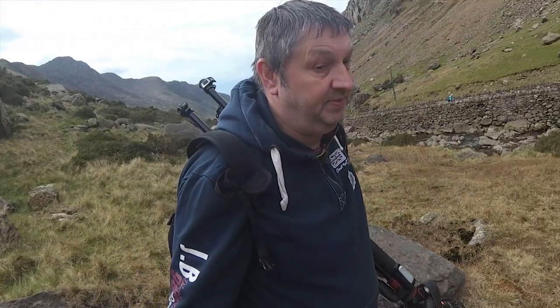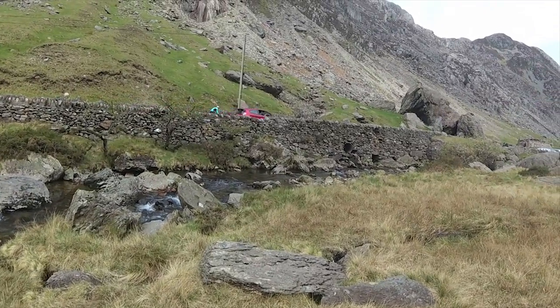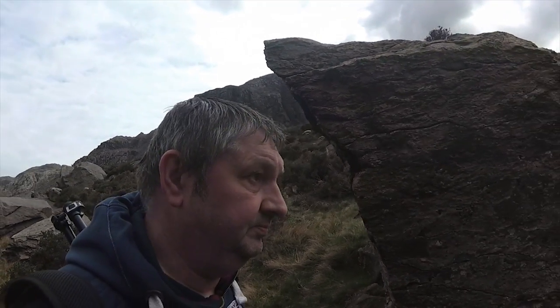Now then, what I'd really like is a nice tree sticking out of the side of the river. A nice wide shot would be lovely. Yeah, boggy. Not really seeing much going on down here now. We've got some sort of little fall here. Don't know if I'll be in the right position to do this.